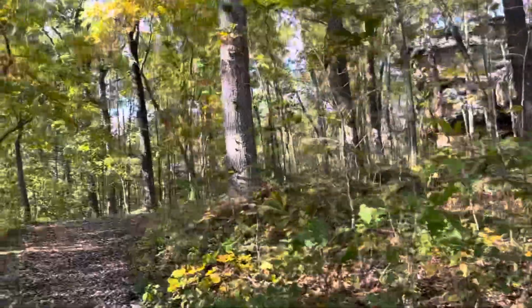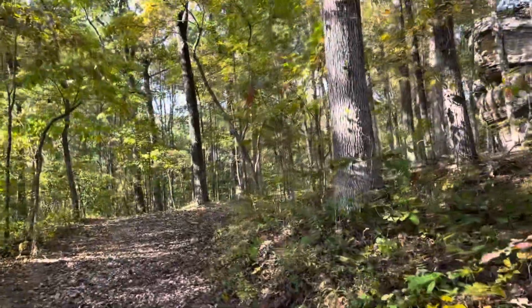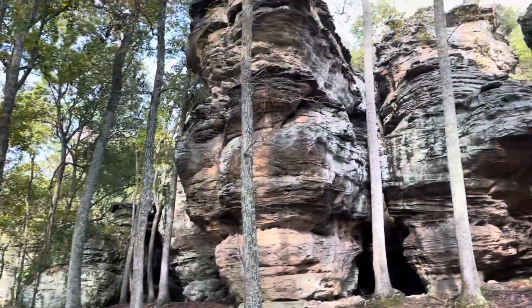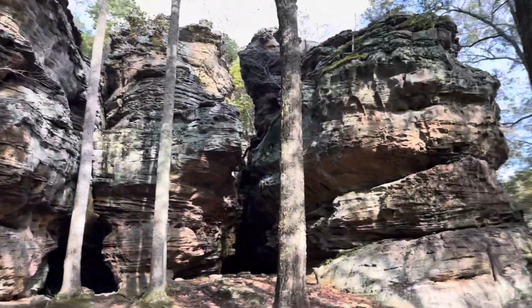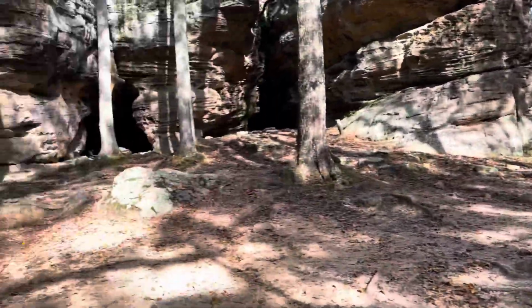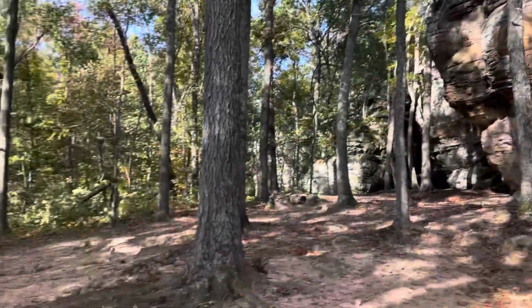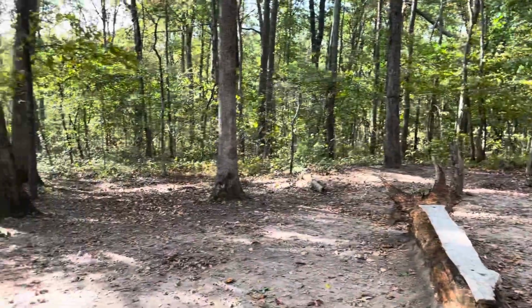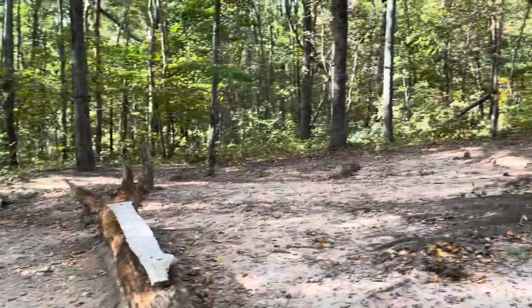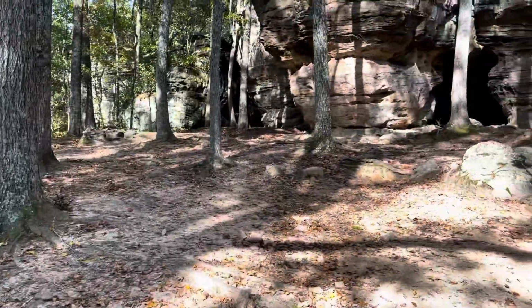Some more hikers up here. We may stop and talk to them. I'll just give you a little view here. I talked to the hikers that were here. They camped here last night. They confirmed it is 1.5 miles in from Garden of the Gods. They're on their way back. So this would be a good place to come check out.